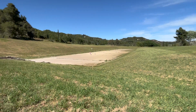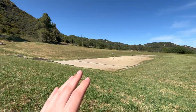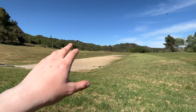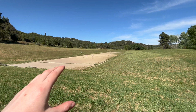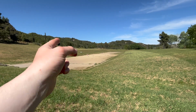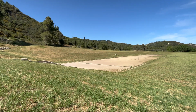But no. All being serious, I think it's just as amazing as anything else to imagine that this was once packed full of people cheering, shouting, and the Olympic Games started here. This would have been the running, maybe the discus as well. This is where they would have done javelin, running, and whatever else sports.